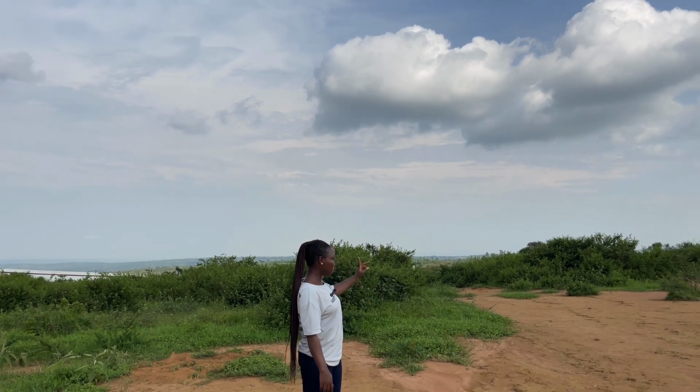We are finally at the land, which is this one here. This is all the industrial zone. It is the same zone as where we started from. Where we are at here is where the land that is being sold starts from. The land starts from this point here and it stretches up to down there.